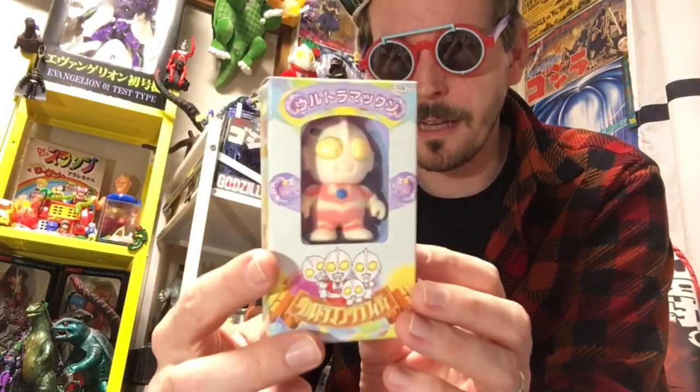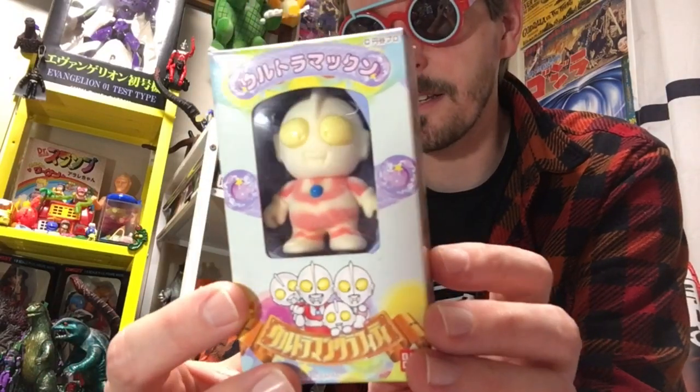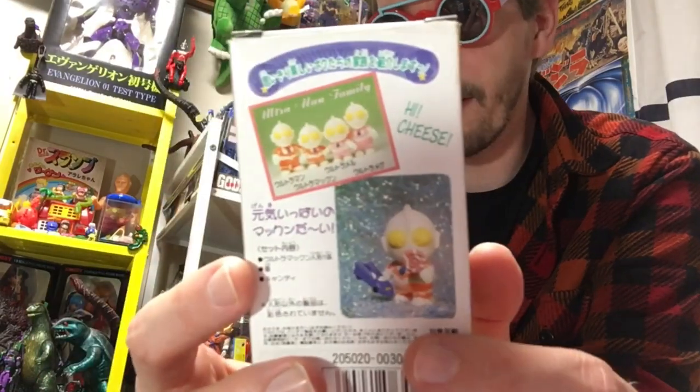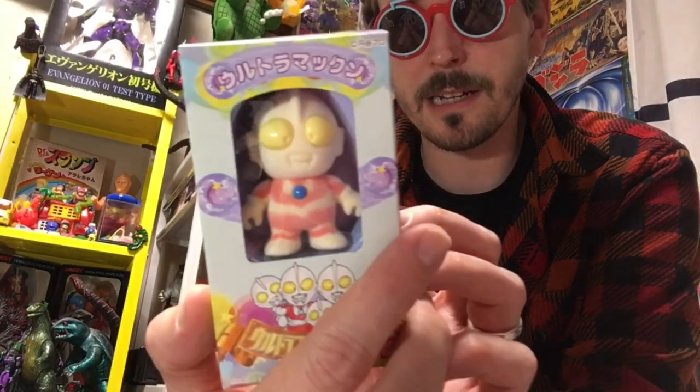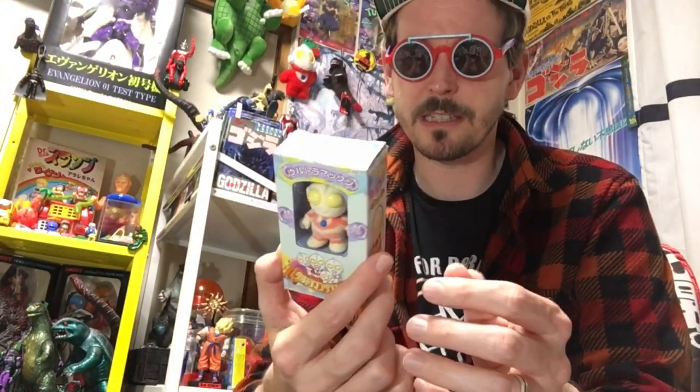Yeah. All right, soft vinyl. Actually, this is soft vinyl, but it's flocked soft vinyl, and it is Ultraman, a little chibi Ultraman. He's got flocking, he's soft, but it was really cool to find one mint in box. I love the colors on this, so this is probably one that I'll keep boxed just because it looks so cool in the box. Although, does he come with candy and stuff? Maybe I will have to open it.